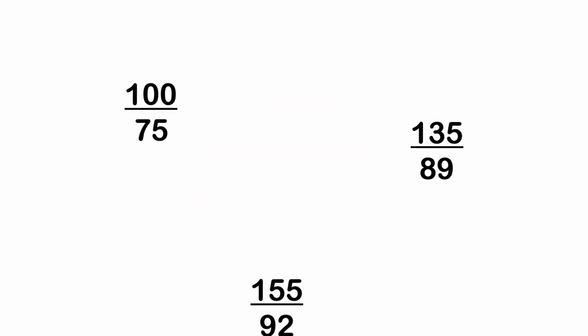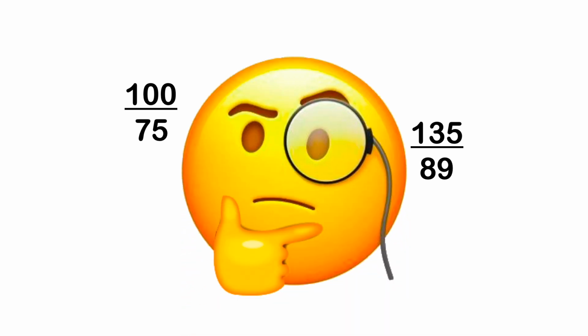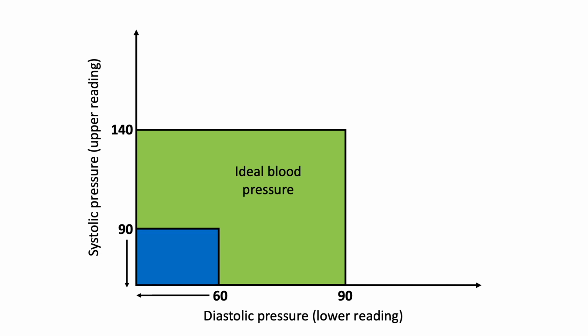You might know that our blood pressure readings are normally a top number over a bottom number, but what do these numbers actually mean? Well, the top number is what's called your systolic pressure, and the bottom number is your diastolic pressure. Don't worry about this too much. All you need to know is that these need to be within a certain range. So, if your top number is between 90 and 140, and your bottom number is between 60 and 90, then this is your ideal blood pressure. Anything lower than this would mean that you have low blood pressure.